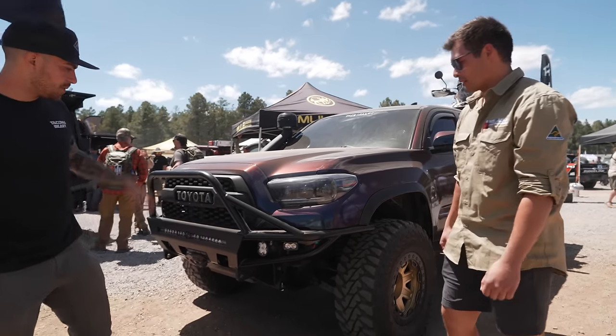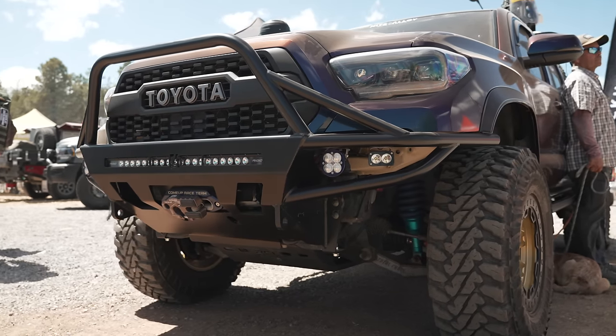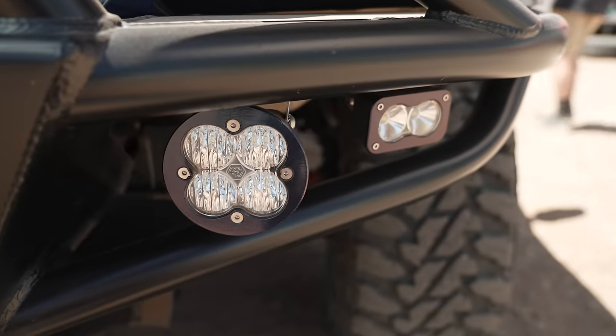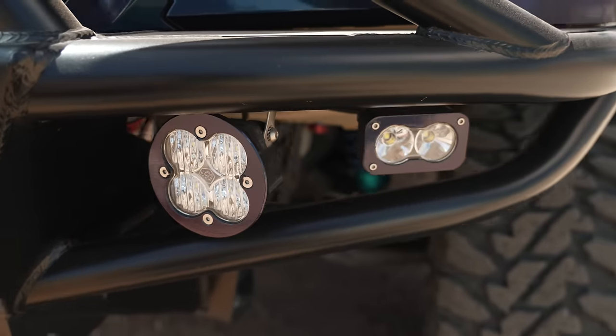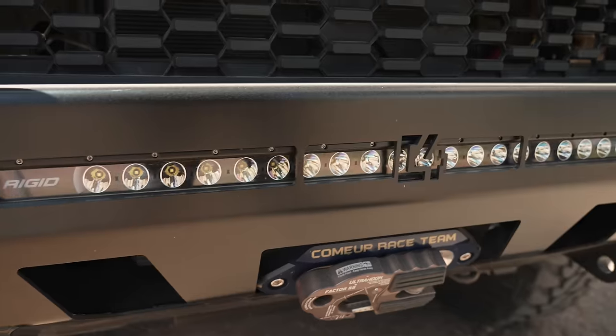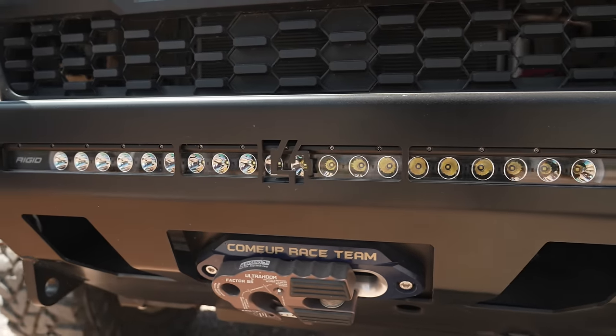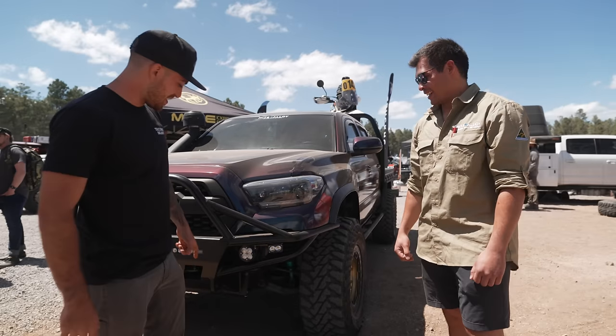What about for the front bumper? We're running a C4 hybrid front bumper, and then running a Rigid light bar as well as some Baja lights in them. How do you like those lights? They're killer. I ran the Rigid just because it has the back glow, so there's a purple back glow to it as well. Oh, they have that now? Yeah. No way, dude. That's badass. That's pretty cool.